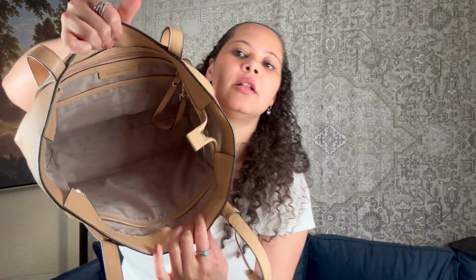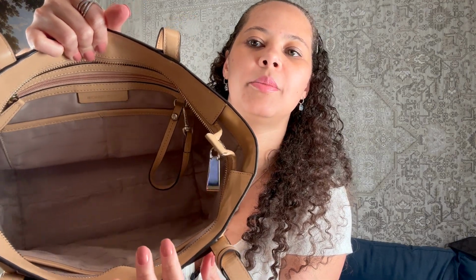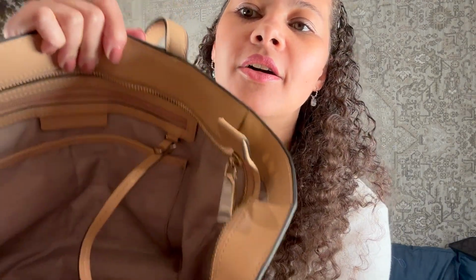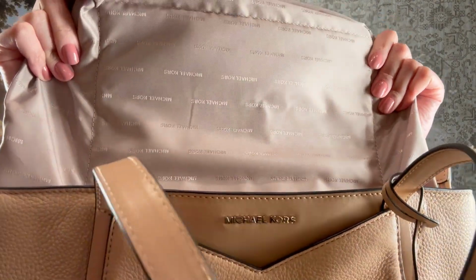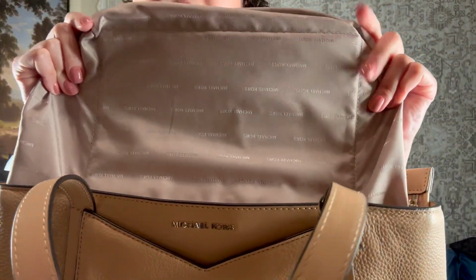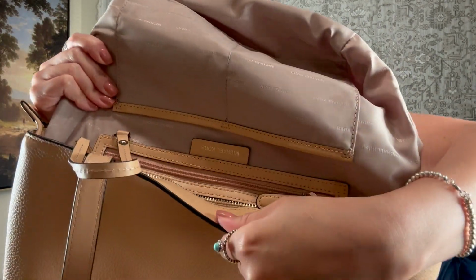And inside, look at how spacious it is. It is huge, very, very big. And it has, let's see here, 1, 2, 3, 4. It has 4 pockets inside. I like the finish inside of the bag too. It's beautiful. It says Michael Kors. I'll pull it out here so that you can see better. You see it says Michael Kors all over the bag. Very nice. Here you can see the other pockets on the other side a little better too.